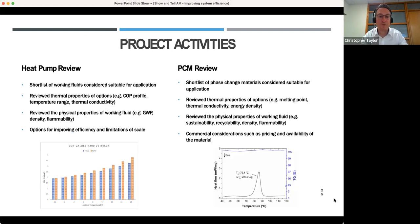So we did a heat pump review. We wanted to look at the different working fluids that were out there to design the heat pump for interfacing with the store. We wanted to look at the different thermal properties in terms of the COP profile and the temperature range they operate over, but also particular attention on physical properties such as GWP and flammability. GWP is global warming potential, and we didn't want to pick a heat pump working fluid which had a global warming potential which ultimately might lead it to be unavailable for purchase. And flammability is obviously a concern when we're looking at potentially housing these things in domestic locations. We looked at options for improving efficiency, and the potential limitations of scale. And that was carried out by Vital Energy, as we've got an internal heat pump team.